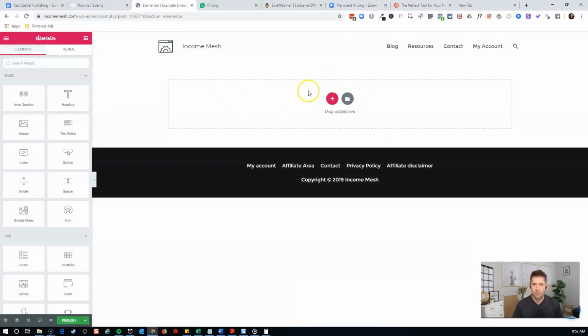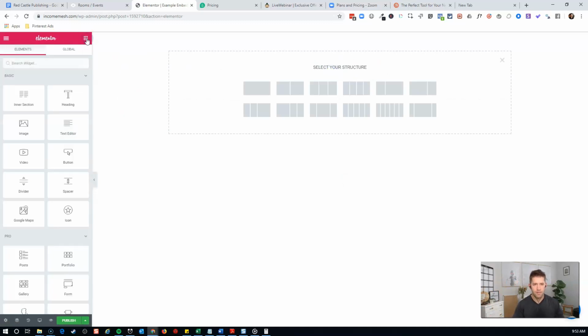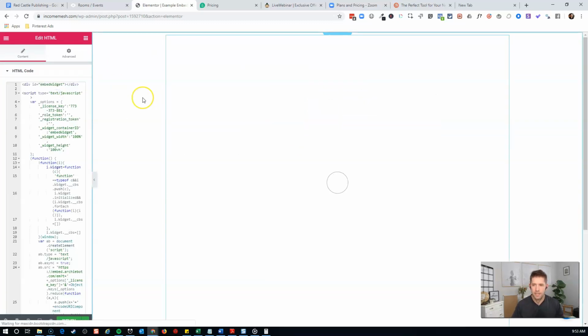And for this, I want to remove as many distractions as possible. So I'm going to change my page layout to the Elementor canvas. And that will take away my header, my footer. It'll take everything away. It's just a nice area for me to put my embed code. And I'll look for the HTML in my elements, drag it in, and just hit paste. And I will publish this page.